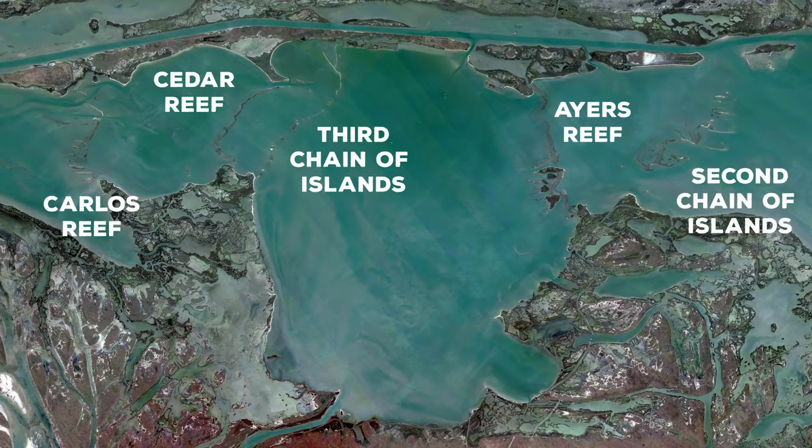This is Ayers Reef. It's one of the two last remaining intact barrier reefs. It is the first to accept the force of water coming out of San Antonio and Espiritu Santo now, since the second chain of islands has been so greatly diminished. It runs from Matagorda Island to the mainland, and it must be given protection from harvest.